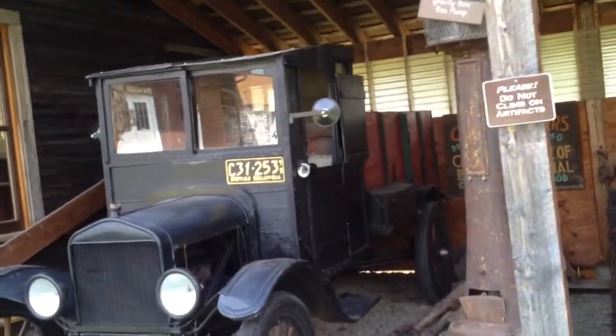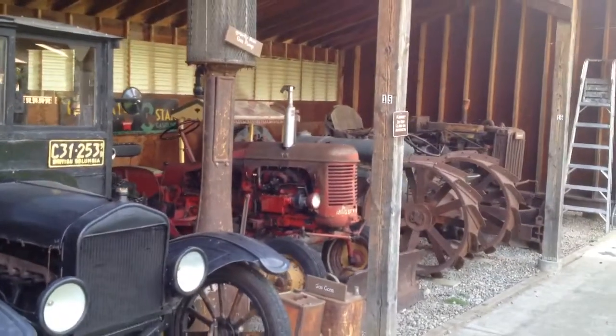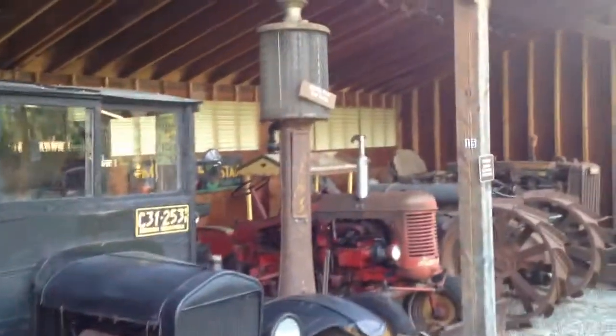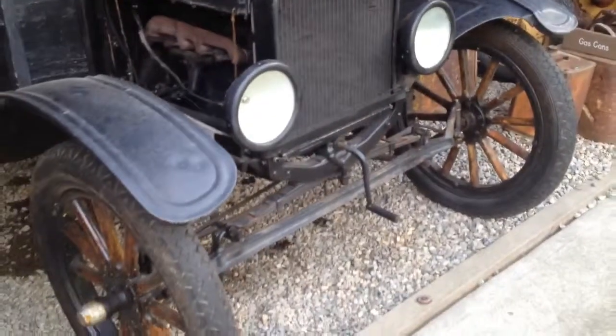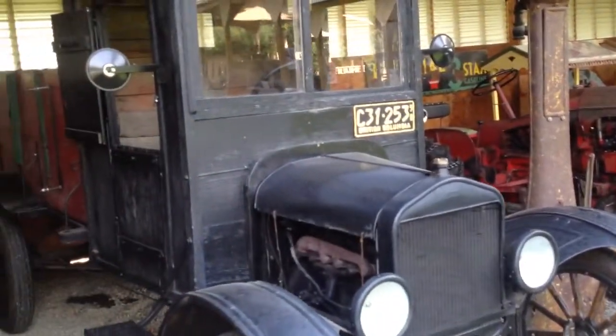This is a 1921 Model T Ford pickup. As you can see, not exactly the most comfortable of rides, but really cool nonetheless. And this is one of the best things about museums, that you can really see how far we've come. I mean, look at that. Basic. That's what we got right after the horses. They were on the road at the same time, so these vehicles eventually took over the horse trade. It was so cool, that sound.